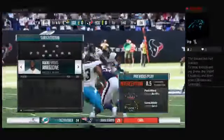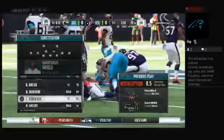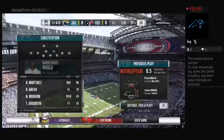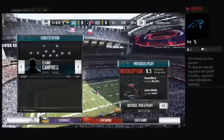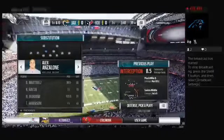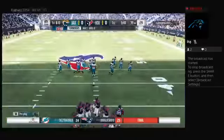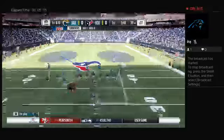Certainly not how they envisioned ending their opening drive here in the first quarter. Too many ones in this play. First quarter, first drive, first interception thrown. And that last one, that hurts. Good starting field position for them here as they come up first and 10.